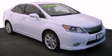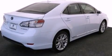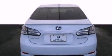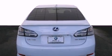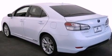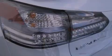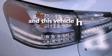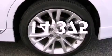All of the following features are included: a moonroof, a navigation system, a low tire pressure indicator, traction control and stability control systems, an engine immobilizer theft deterrent system, front fog lights, rear impact crumple zones, an anti-lock braking system, air conditioning with automatic climate control. And this vehicle has fewer than 15,000 miles on the odometer.